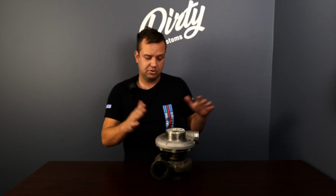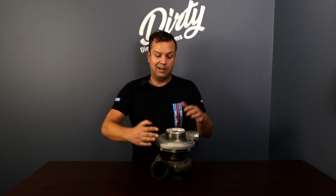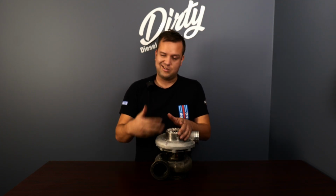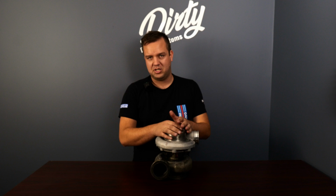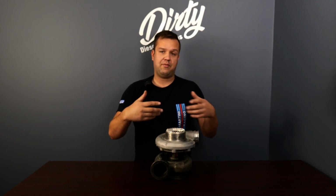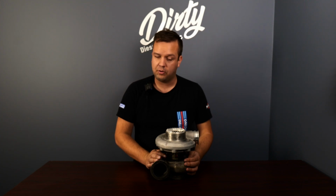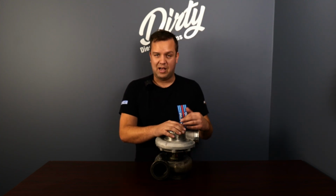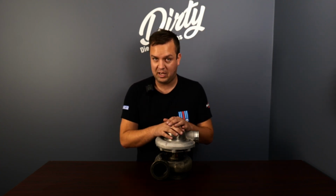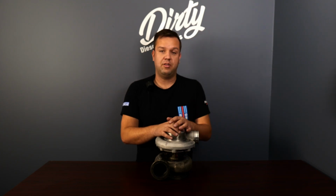Or alternatively, you can upgrade to a turbocharger like this. This is actually a turbocharger off of a triple compound turbocharged Power Stroke, but it's the same concept. It's a non-VGT turbo. This will never plug up with soot again. This will no longer have any of the issues that the VGT turbos are known for. But the problem is if you have one of these, you will lose either top end power if you size it small for throttle response, or you'll lose throttle response if you size it large for top end power. You have to pick with these, more so than you do with the VGTs.